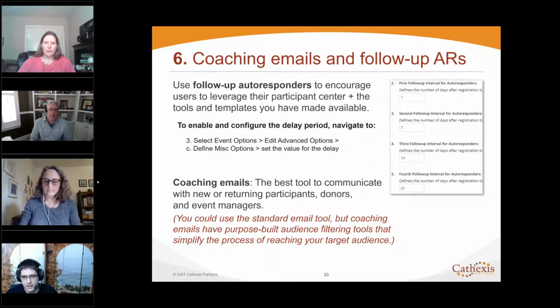So let's start by talking about the time-delayed follow-up autoresponders. These are autoresponders that are sent out on a delay based on when the user registered. One of the great things about these is that because they are an autoresponder, they will not adhere to whether or not your participants have opted out of email. And what I mean by that is they are not considered unsolicited, and so they're triggered in response to the registration.